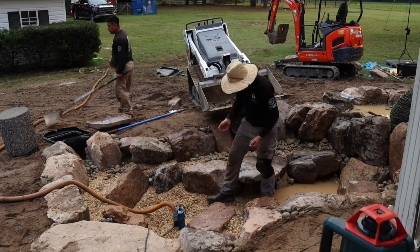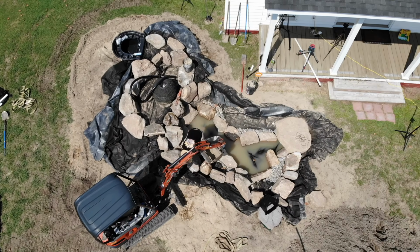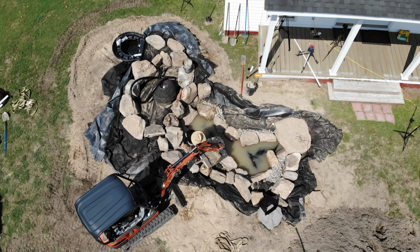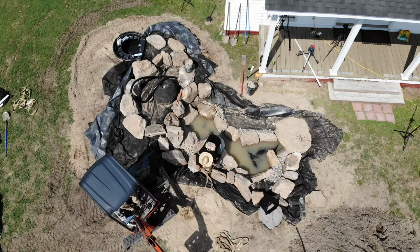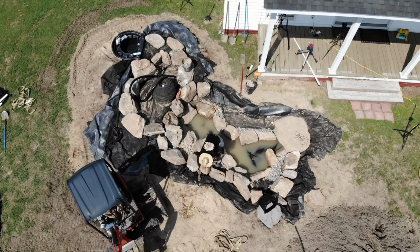I was surprised it wasn't dirtier than it was. As the pond was filling up, the guys were still running around, setting more stones up on top of the hill, tucking in the liner, and grading the area to smooth everything out. I gotta be honest, when it was around 5 or 6 o'clock, I was thinking there's no way they're gonna finish this thing today. I mean, here's what it looked like around that time.